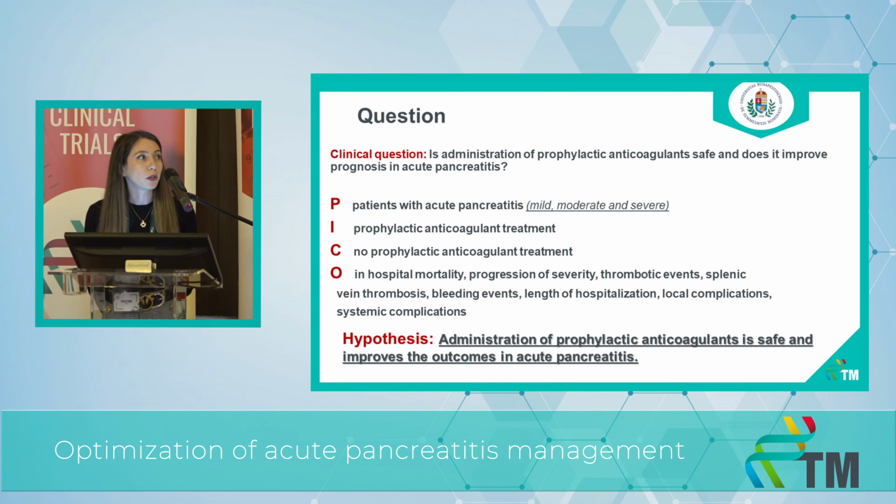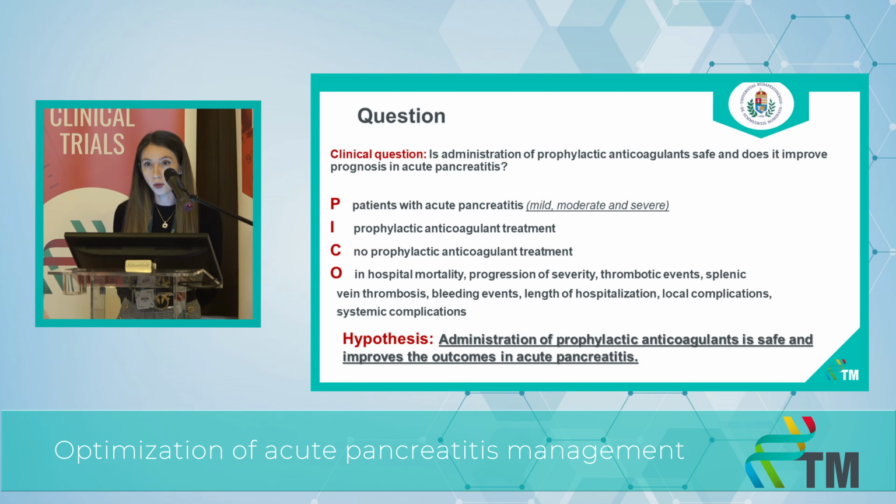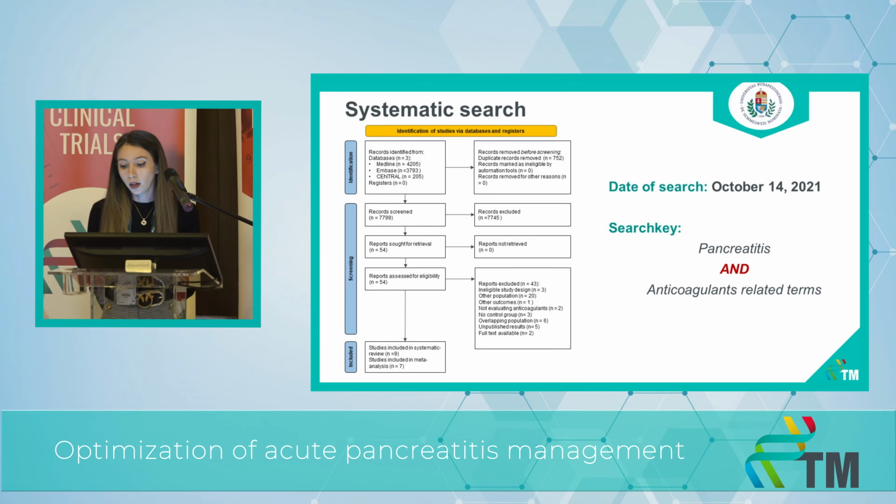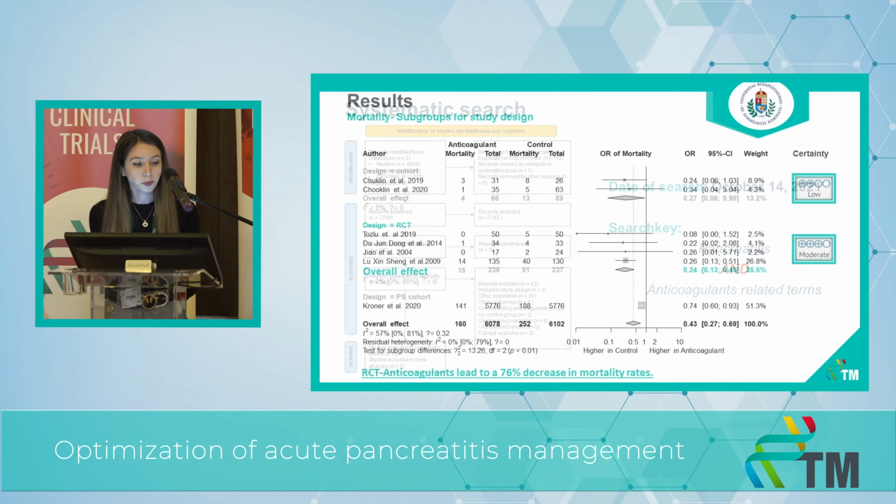For this, we used the PICO framework, and our hypothesis is that administration of prophylactic anticoagulant treatment is safe and improves the outcomes in acute pancreatitis. We performed the search on 3 databases on October 14, 2021, and our search key had 2 main concepts. Our search retrieved a total of almost 8,000 articles, from which we included only 7 in the meta-analysis and 9 in the systematic review.